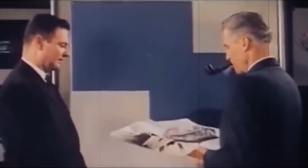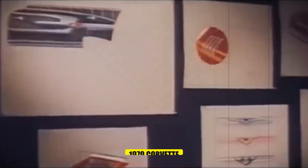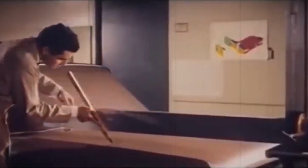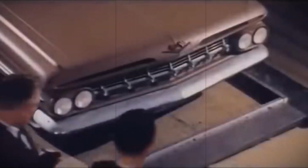Now, many sources mistakenly said this car was based on a 1979 Corvette, but the front bumper clearly shows it was a 1980 model. This year marked the introduction of the redesigned front end. The design process wasn't very complicated.